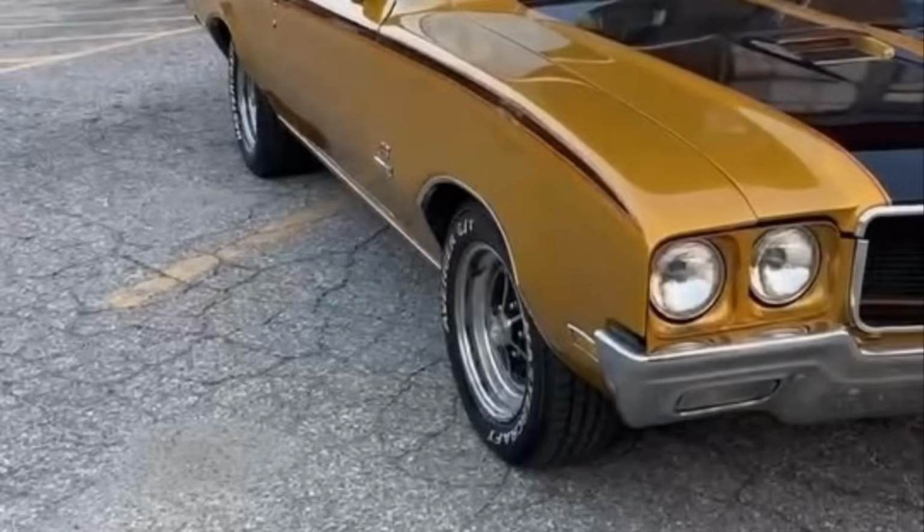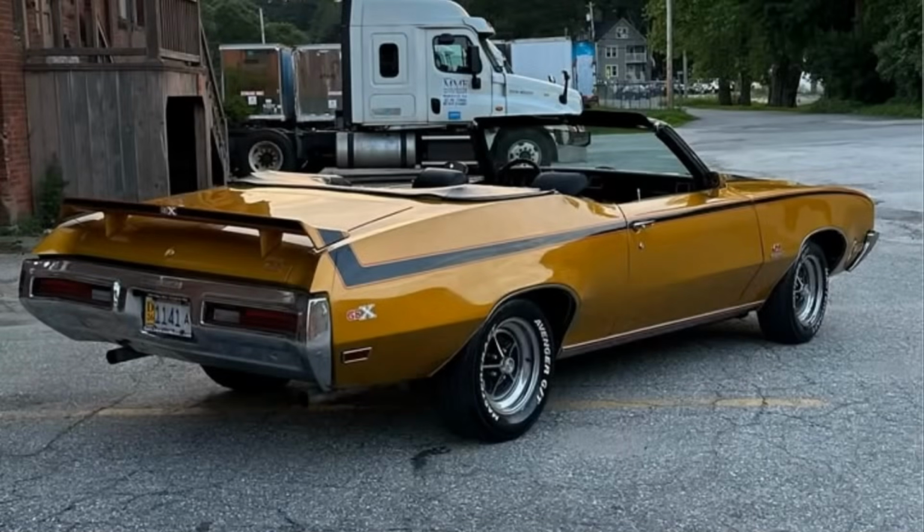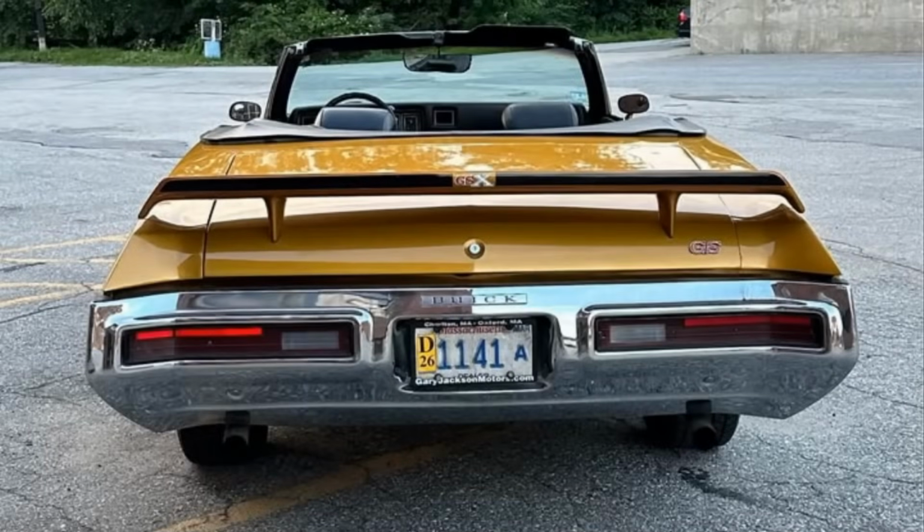Recently, the transmission was completely rebuilt, ensuring that the car drives as smoothly and reliably as it looks. From show field to open road, this convertible is designed to turn heads while delivering a strong and confident driving experience. Under the hood, the GSX Tribute is powered by a 455 cubic inch V8, Buick's legendary big block that delivers the kind of torque-heavy performance muscle car enthusiasts crave. Paired with its freshly rebuilt automatic transmission, the car reportedly drives flawlessly and provides both excitement and comfort.